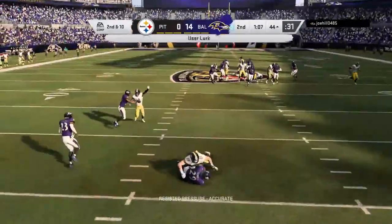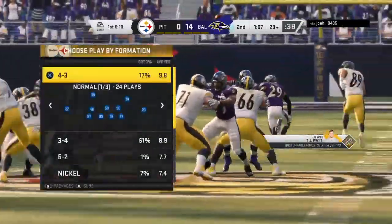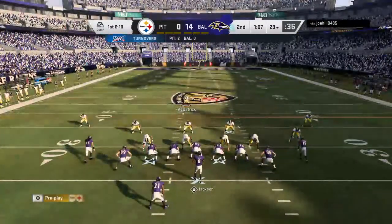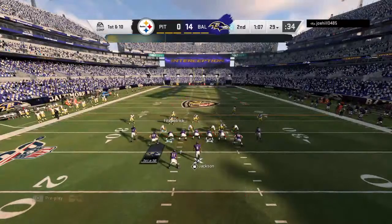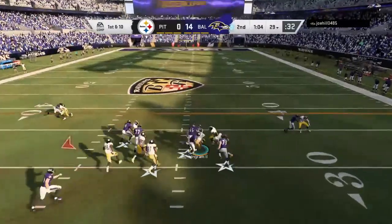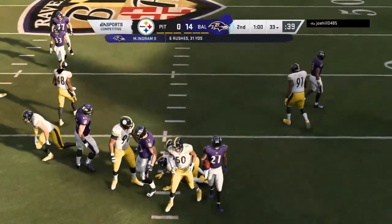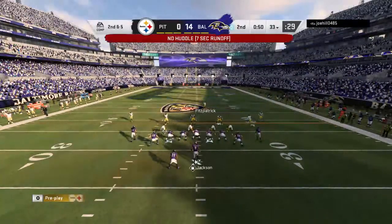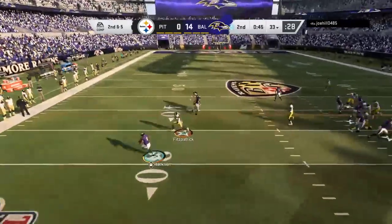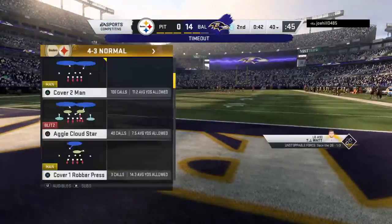He rifles one that's intercepted. It's the former Seahawk, Earl Thomas, and they will take over at the 29-yard line. The Ravens take over 1st and 10. The drive starts here with a carry by Ingram. He'll be hit down at the 33, 5 yards on the play. And he'll bring it up here to right at the 40-yard line.